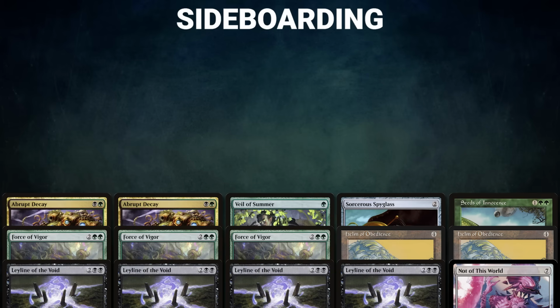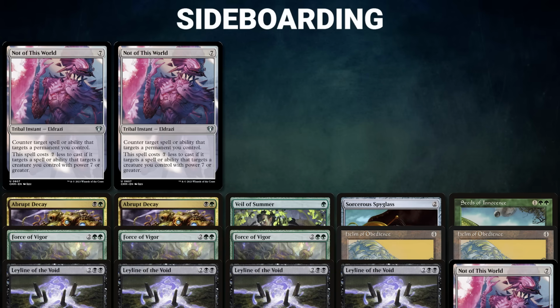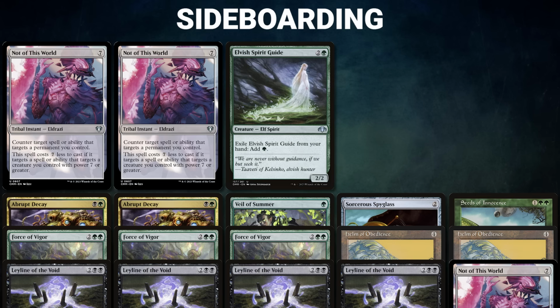I am taking out 2 Not of This World. Since this isn't a Swords to Plowshares matchup, it's not of critical importance, so I'm shaving a couple of those. Elvish Spirit Guide, not trying to go. It is good against Daze, but I'm not trying to go as fast. It's not about lightning speed in this matchup. It's more about having the right mix of cards.